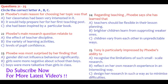Part 3. You will hear a woman called Phoebe, who is training to be a teacher, talking to her tutor called Tony about research she has done in a school. First, you have some time to look at questions 21 to 25. Now listen and answer questions 21 to 25.